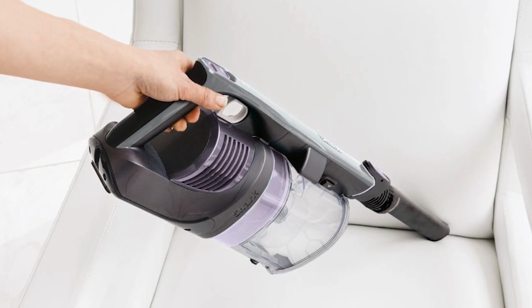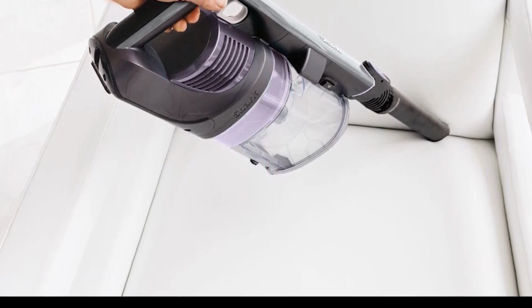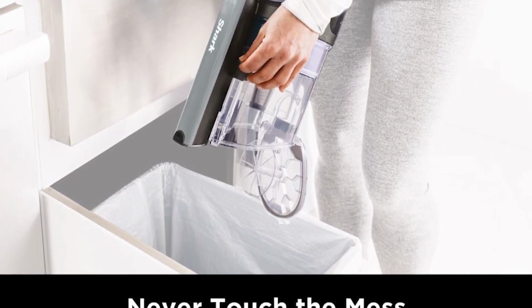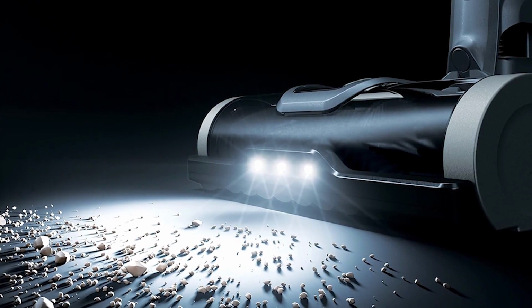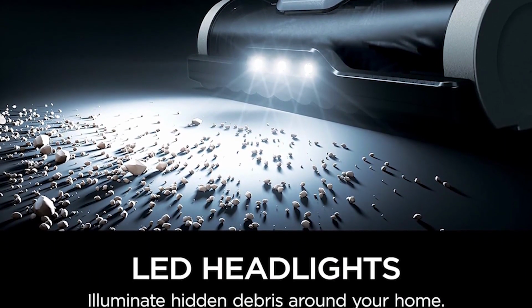The vacuum also has a removable hand vac, which is great for cleaning above floor areas like stairs and upholstery. The XL dust cup is easy to empty with the Clean Touch dirt ejector, so you don't have to touch the mess. LED highlights help you see hidden debris, ensuring a thorough clean. Users love that it's quieter than other brands and doesn't scare pets.